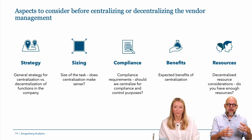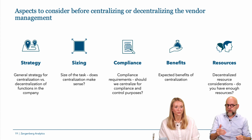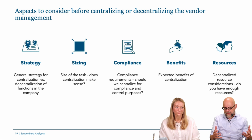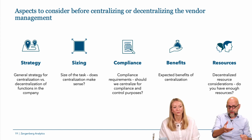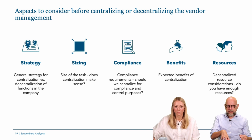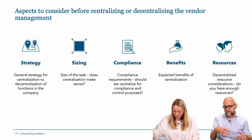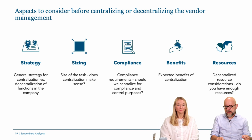With vendor management, we've seen that decentralization generally leads to lower efficiency in the vendor management. But not everything should be centralized necessarily. And it is important, the first point is important, that if you are a company where a lot of things are centralized, then it makes more natural sense to centralize vendor management.